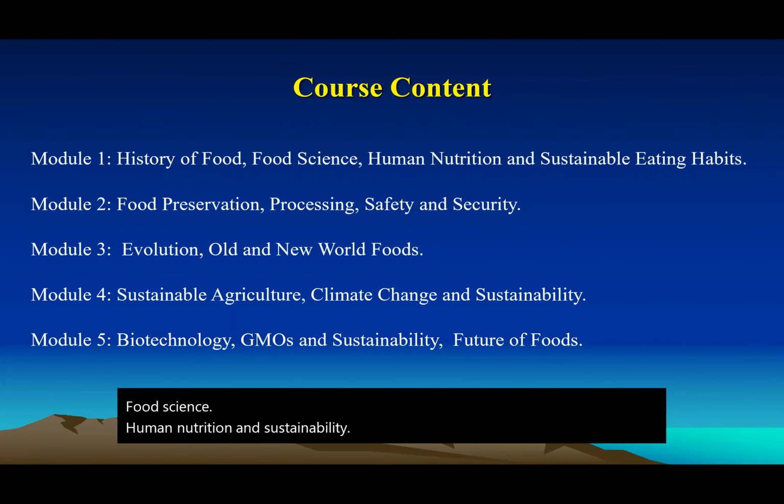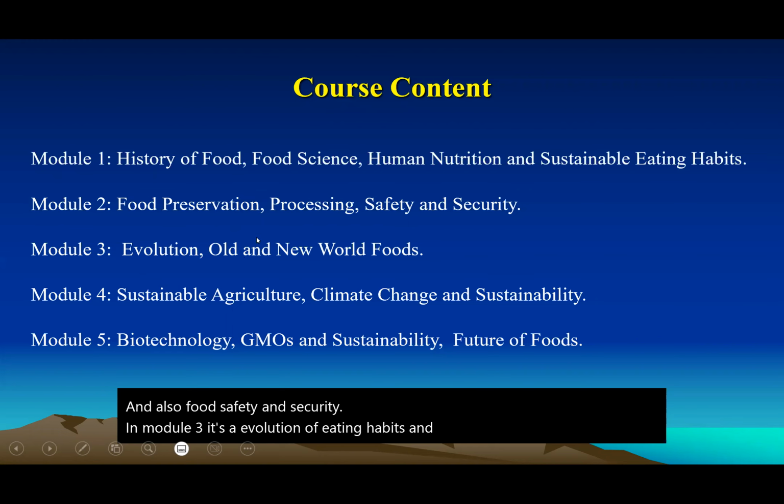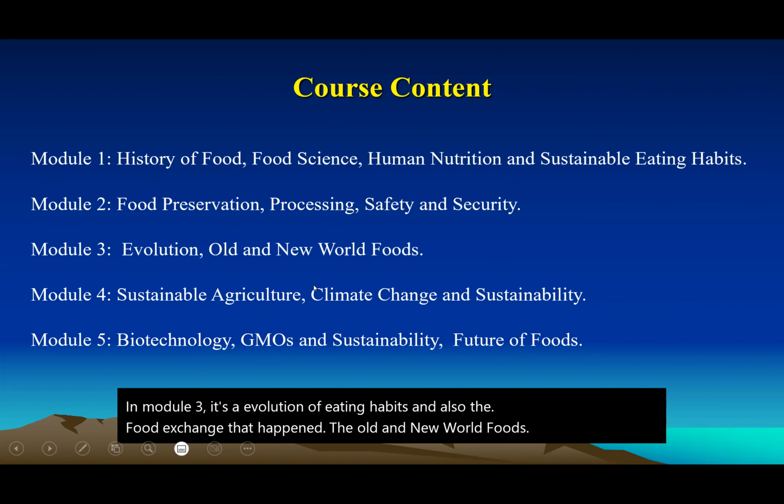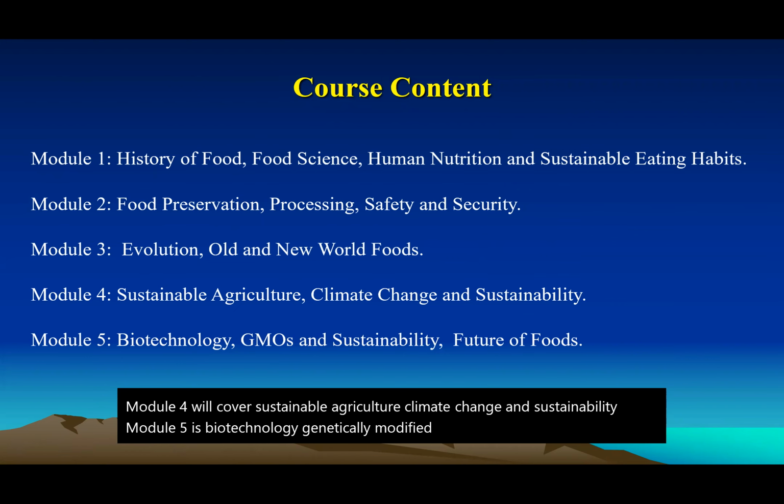And in module 2, it's food preservation and processing, and also food safety and security. In module 3, it's evolution of eating habits, and also the food exchange that happened, the old and new world foods. Module 4 will cover sustainable agriculture, climate change and sustainability. Module 5 is biotechnology, genetically modified crops, and we'll discuss the future of foods.